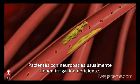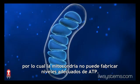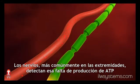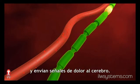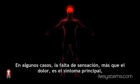ATP is formed from oxygen and glucose, both of which are carried to cells by blood flow. Patients with neuropathy often have decreased blood flow, which means all cells, including nerves, are not receiving adequate amounts of oxygen and glucose. Therefore, the mitochondria cannot manufacture normal amounts of ATP. Nerves, most commonly in the extremities, sense this lack of ATP production by sending pain signals to the brain.